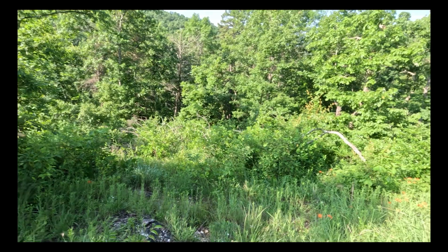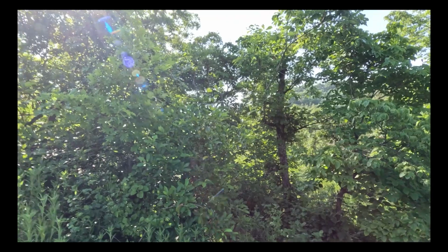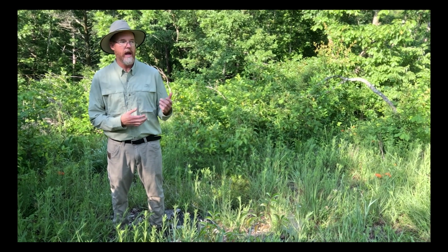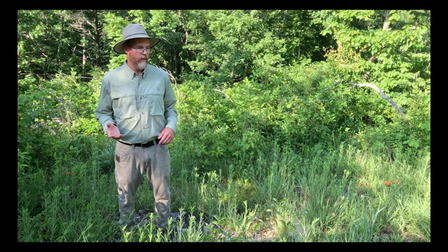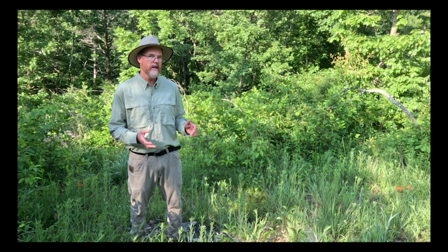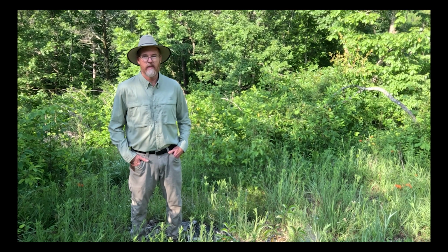So you'll probably notice the brush component here. And this site has not been burned in 3 years, so the brush is pretty prevalent. And a lot of it's either small trees or certainly native brush, whether it's sumac. As a manager, you can think of that as two different ways. On the one hand, we want more of a prairie-like vegetation here. And again, it's still in the restoration phase, but on the other hand, the brush is great habitat for birds.